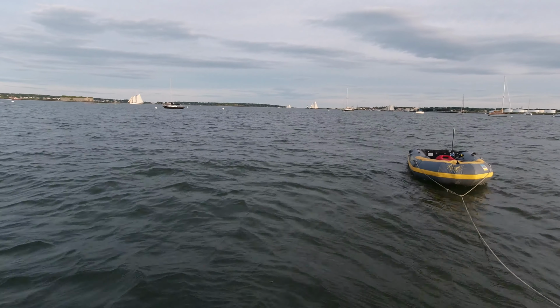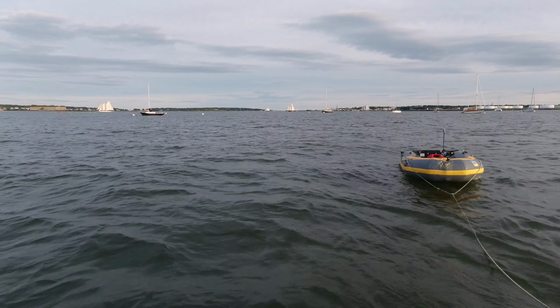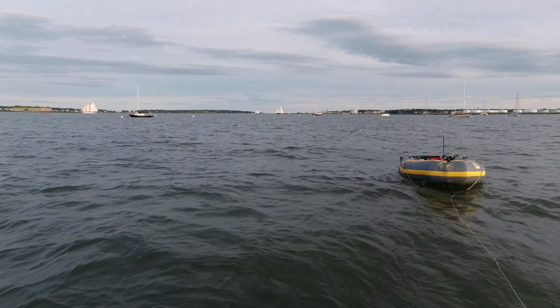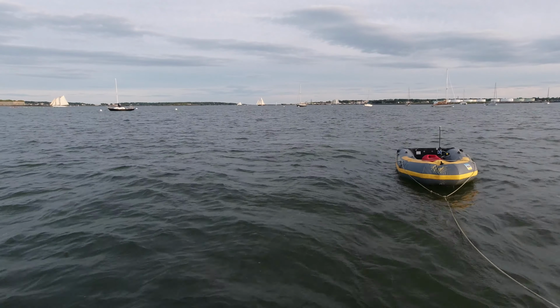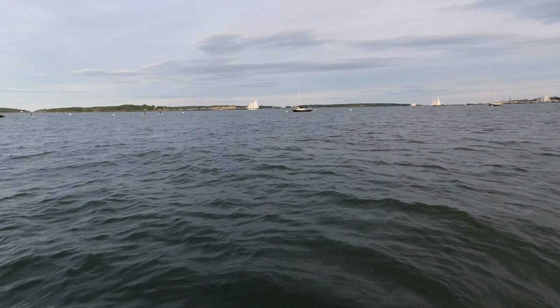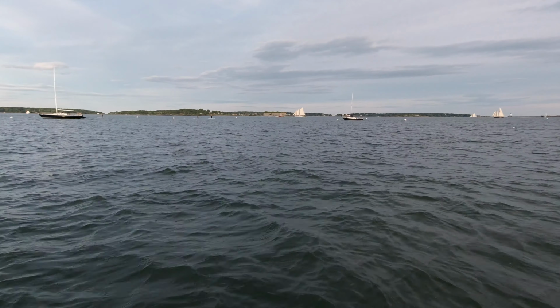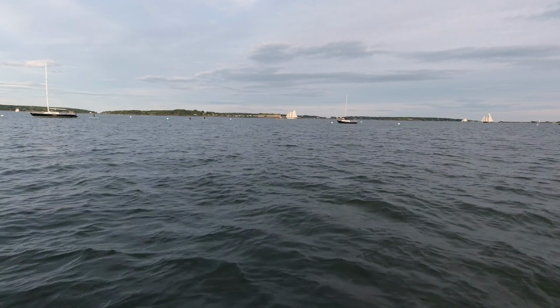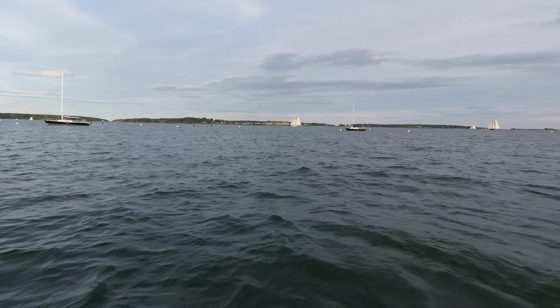Fortunately, we found Belle right where we left her, despite having dragged anchor when we first set down. We did reset that anchor, and then I brought out a secondary backup anchor with the Beast just to make sure we weren't going to go anywhere while we were in town. So we sat back, ate some cookies, and had some adult beverages while we watched the schooners go by. Shortly after this, the harbor master came by in his little center console and gave us a friendly wave.